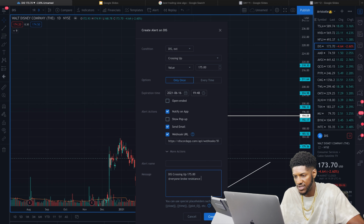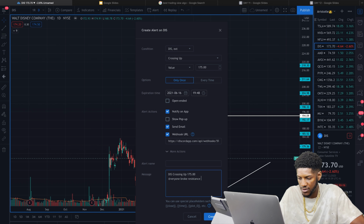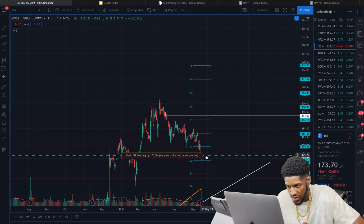Everyone broke resistance. All right. Pin bar. All right. So Disney broke pin bar resistance.